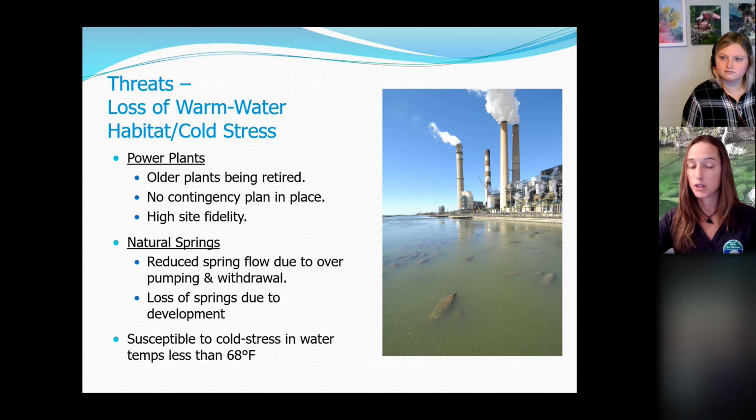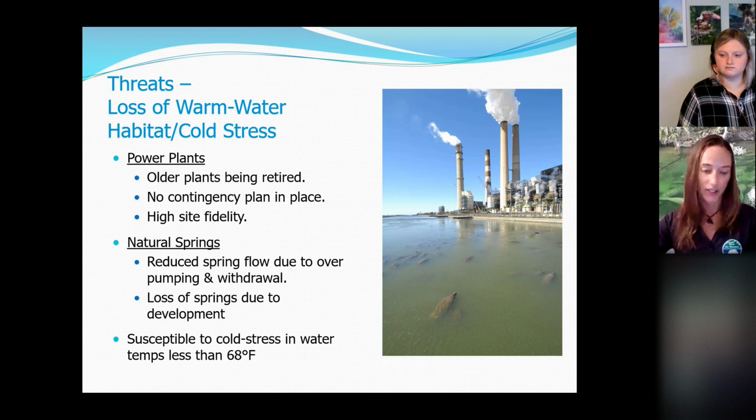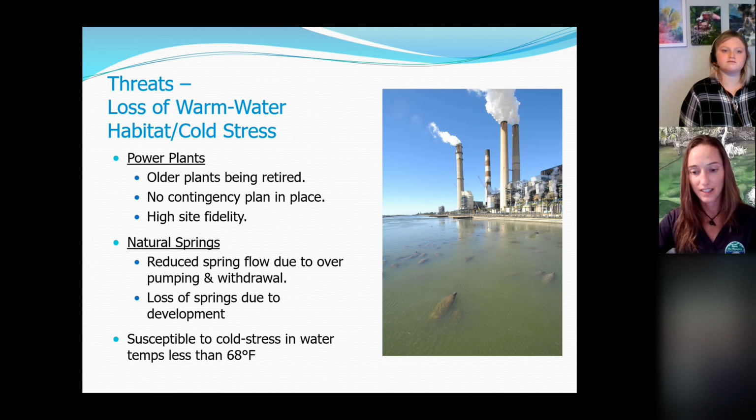One problem is the reduced spring flow due to overpumping and the withdrawal of groundwater for human consumption, and also loss of springs due to development. Those are really things that we need to work on as well to protect these warm water sites for manatees, especially the natural ones, as we may see an increase of manatees that have to use those in the future once they're no longer able to use these artificial warm water sites. The magic number here is 68 degrees Fahrenheit, 20 degrees Celsius. This is usually when they're starting to migrate back to these warm water habitats.